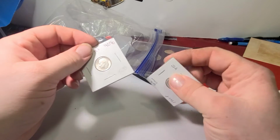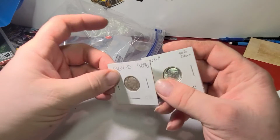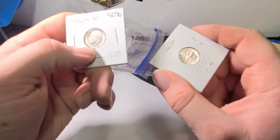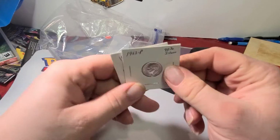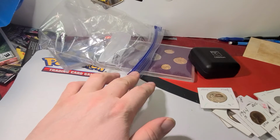I assume these are uncirculated condition. Maybe they are slightly circulated, but I can't really tell. Not too good at telling that, but if it looks good, then it's probably less than uncirculated. Silver coins tend to pretty much remain the same color overall.